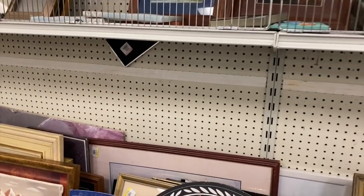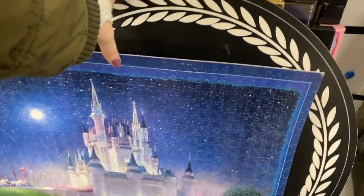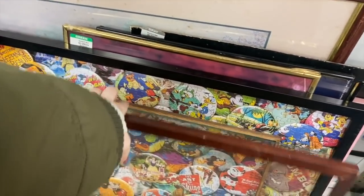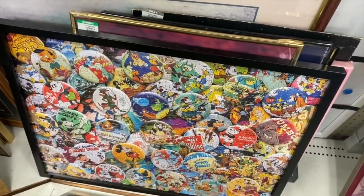They had somebody donate a lot of puzzles that they had glued together for pictures. My grandmother likes to do that as well. It's one of her hobbies, so I don't mind them. I think they do look kind of neat. This one here I really liked.